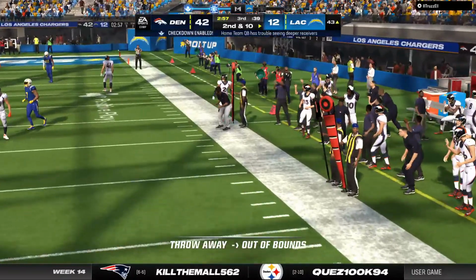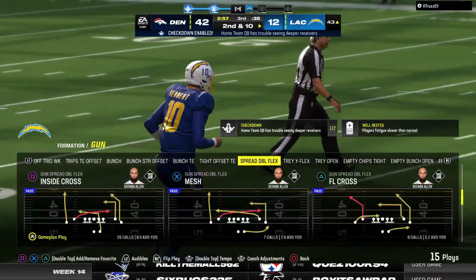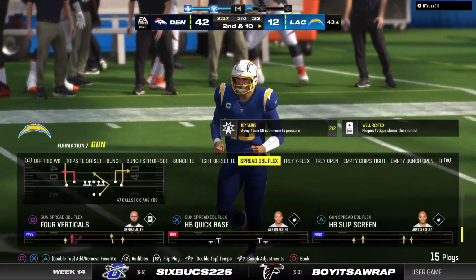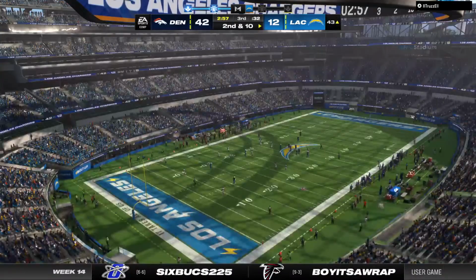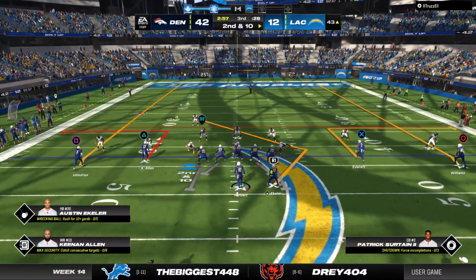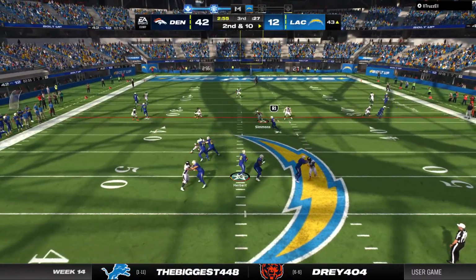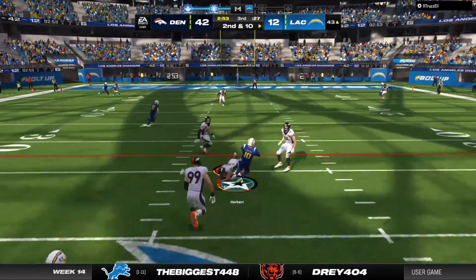And seeing no options, he just tosses this one away, incomplete. Now that'll bring up 2nd down. His impatience has to be bubbling over, trying to find a way to get his team to the end zone for the first time. He did find a way to break contain and get outside to buy his receivers a little extra time, but the connection couldn't be made on that throw.